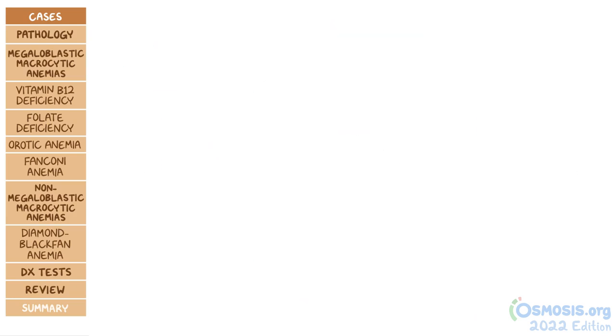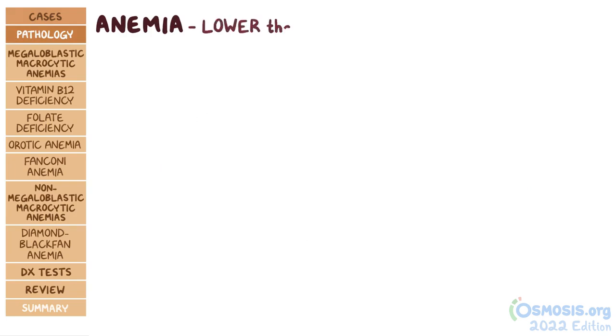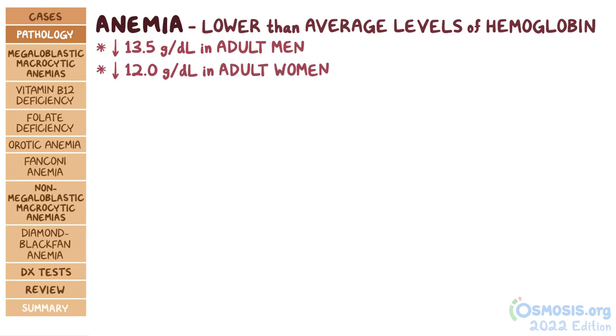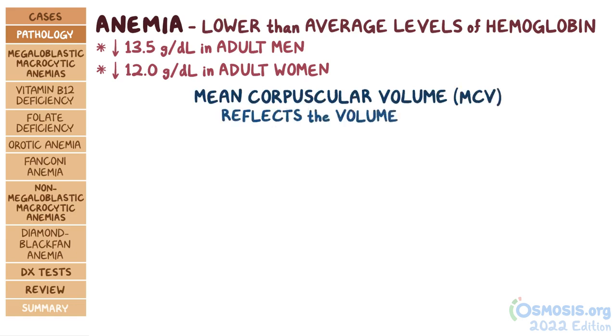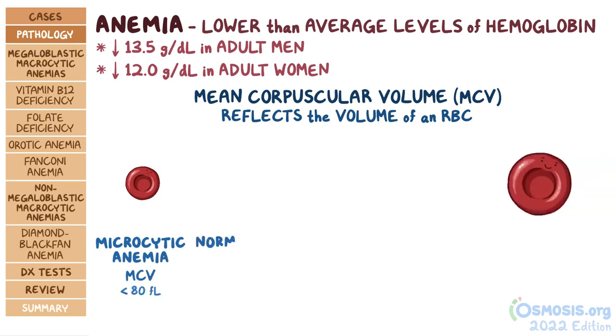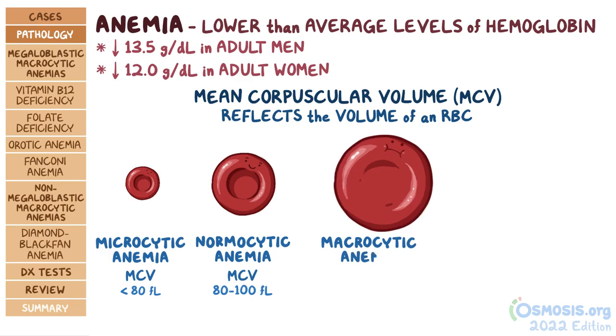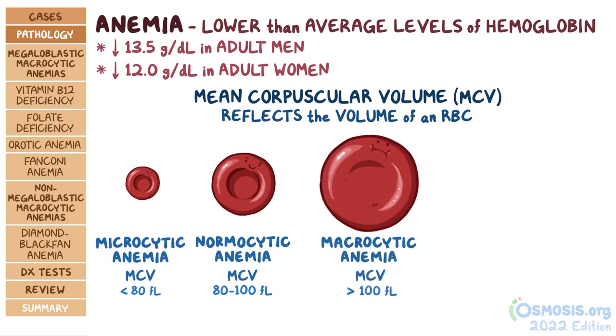Both Bobby and Sarah are suffering from anemia, which is defined as lower than average levels of hemoglobin, typically below 13.5 grams per deciliter in adult men and below 12.0 grams per deciliter in adult women. Now, anemias can be broadly grouped into 3 categories based on mean corpuscular volume, or MCV, which reflects the volume of a red blood cell, or RBC. So microcytic anemia is where the MCV is lower than 80 femtoliters, normocytic with an MCV between 80 and 100 femtoliters, and macrocytic with an MCV larger than 100 femtoliters.